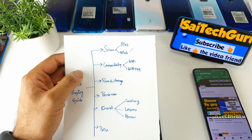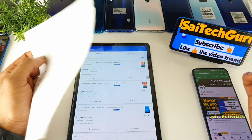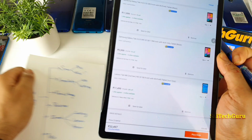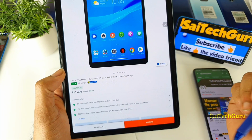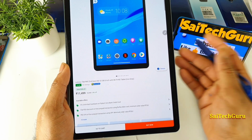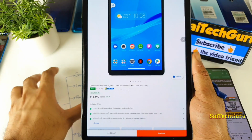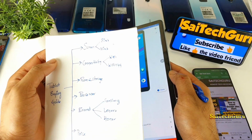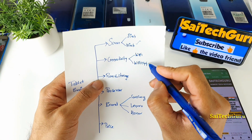That is the reason why I would always recommend for the users to buy the 4G version, as you can see here. This is a Wi-Fi plus 4G version which is available. Usually the 4G variants will be a little bit more expensive than the normal Wi-Fi ones, but it's highly worth spending the money right now instead of worrying about it later. So the Wi-Fi plus 4G option is the best option in my opinion.